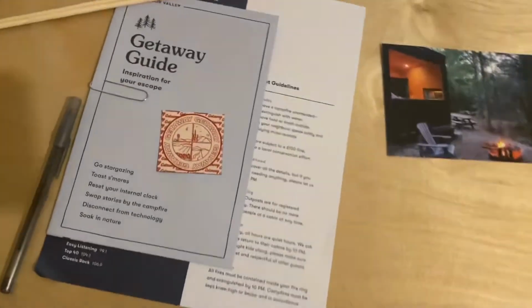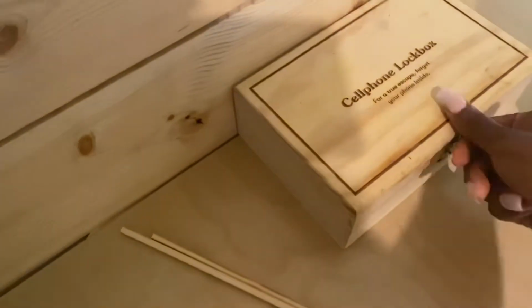S'mores. I remember last year. S'mores. Oh, this is where you store your phone in the lockbox.